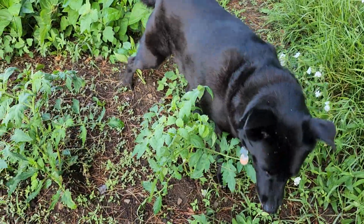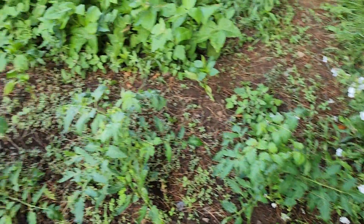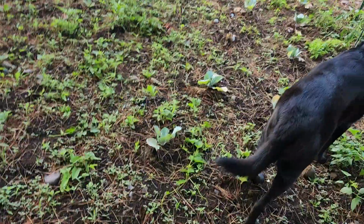Cooper, he's waiting for his green beans. He loves to eat green beans, don't you, buddy? He'll eat them right off the plant if you'd let him. But yeah, he really likes green beans. So anyway, just wanted to give you a little update.